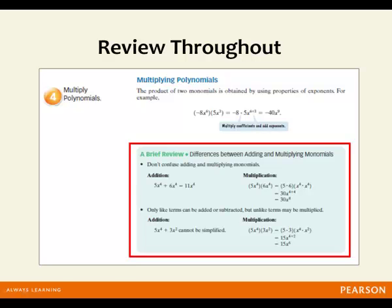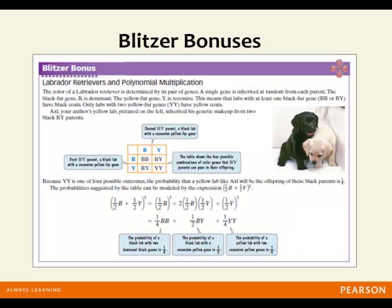Within each chapter there are brief reviews that offer a quick summary of math topics students have already learned, but may be in need of a refresher. Brief reviews are placed before exercises where a previously learned skill is needed so that teachers don't need to take the time reteaching that skill in class.